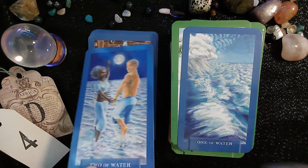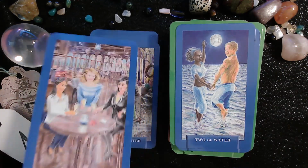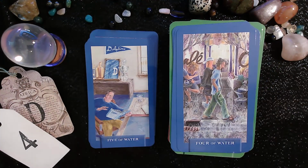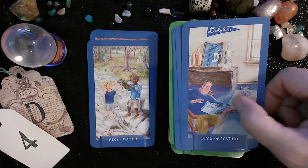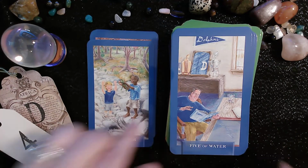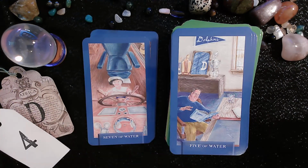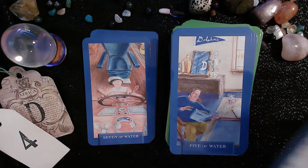Alright, now water, cups. I like this one especially. 5 of cups, 5 of water. Looking back over the old yearbook, reminiscing. Pretty cool.